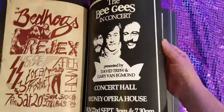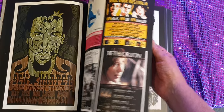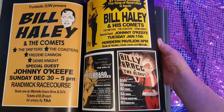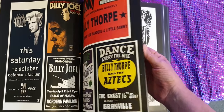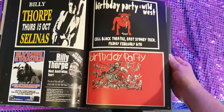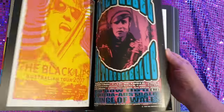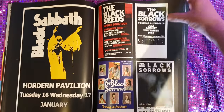Beck. Bee Gees. Ben Harper. Bikini Kill. Bill Haley. You know, if that doesn't give you some sort of idea of the breadth of things, Bikini Kill to Bill Haley. Billy Joel, Billy Idol, Billy Thorpe, Birthday Party. I love this Birthday Party poster. Black Eyed Peas, Blondie, Black Rebel Motorcycle Club, Black Sabbath, 73.